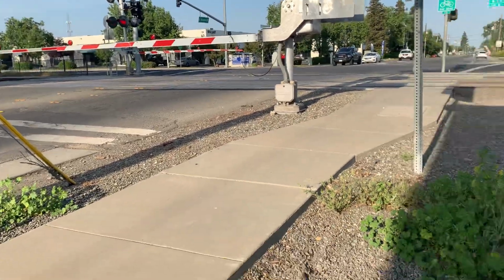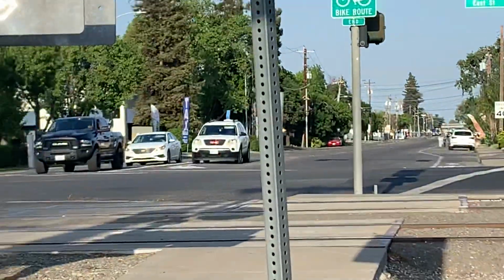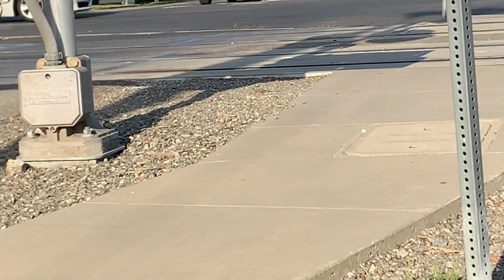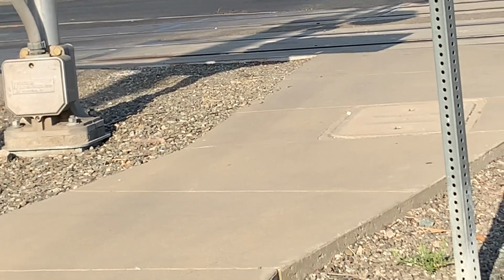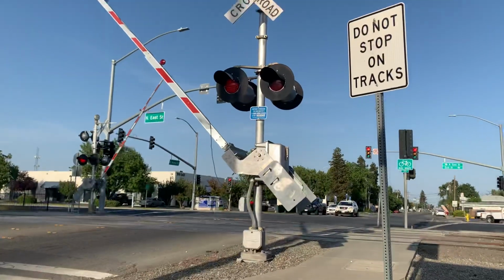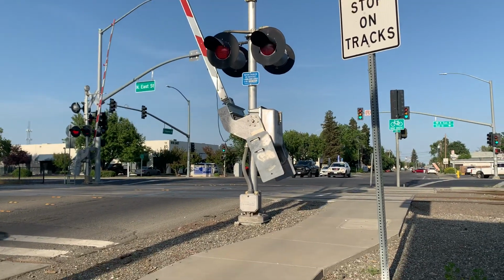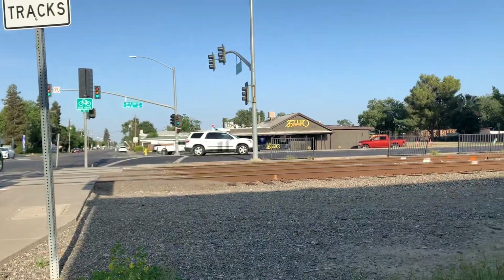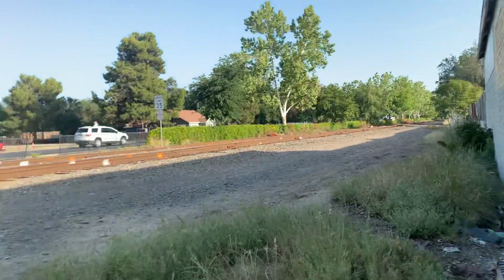Is that a Domino's? Guys, tell me if that... I think that's a Domino's car. Okay, now this one's just an activation and timeout. Yeah, that's a Domino's car.